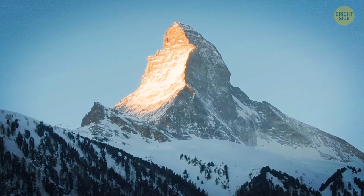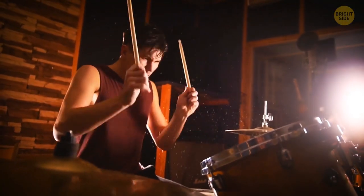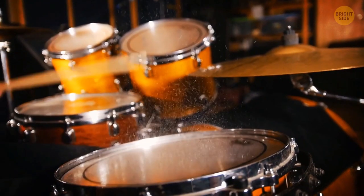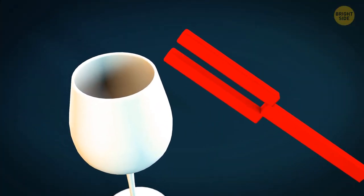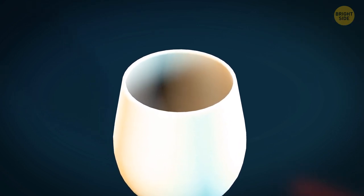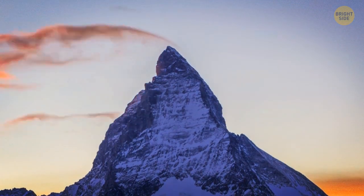Other mountains might also sing their own songs. For example, Mount Matterhorn. Guess what? Everything around us has its own special rhythm. Objects vibrate at certain frequencies because of their shape and what they're made of. You've probably seen it before with tuning forks and wine glasses. When they're hit with the right frequency, they start shaking and making sounds. But here's something cool. Even mountains have their own groove. They vibrate in their own unique way.